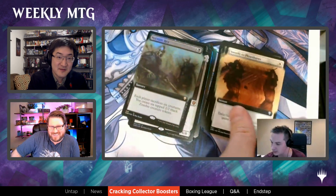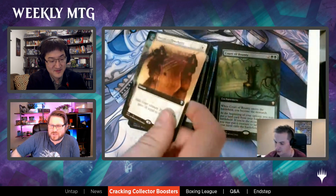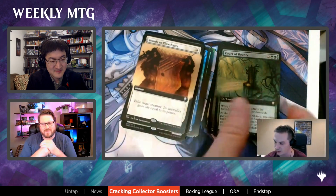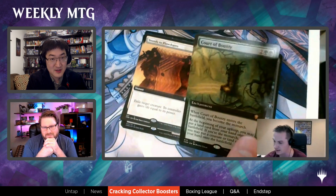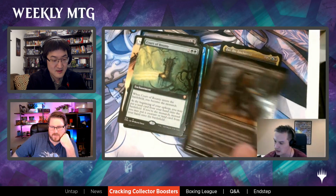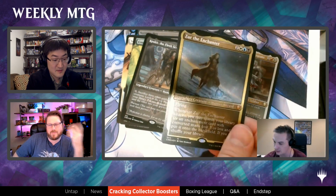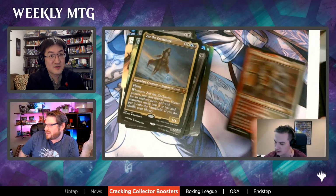Oh my gosh, you got it. Is that a foil Swords? No, it's just a foil regular Swords. I did open a foil Swords the other day, but that's still pretty good. My goodness. Court of Bounty, super powerful card. Kiskit. Ooh, a Zur. That's great. Zur's amazing. People love Zur.